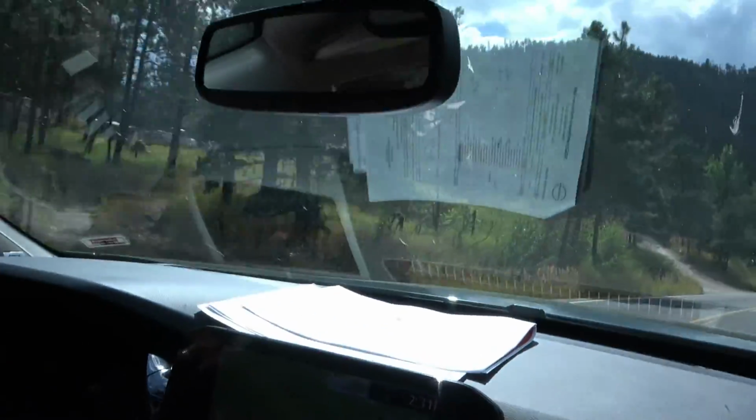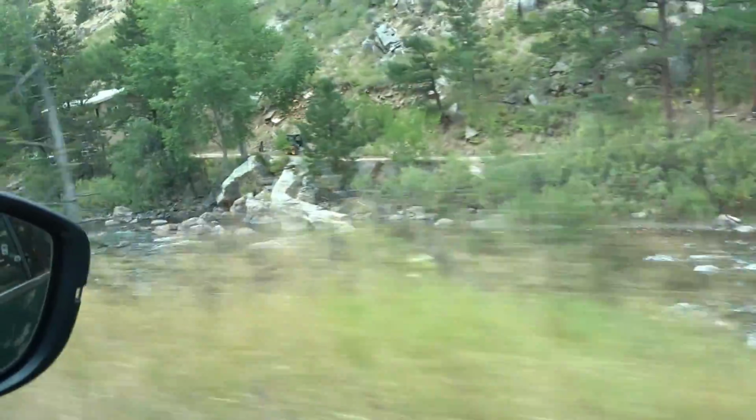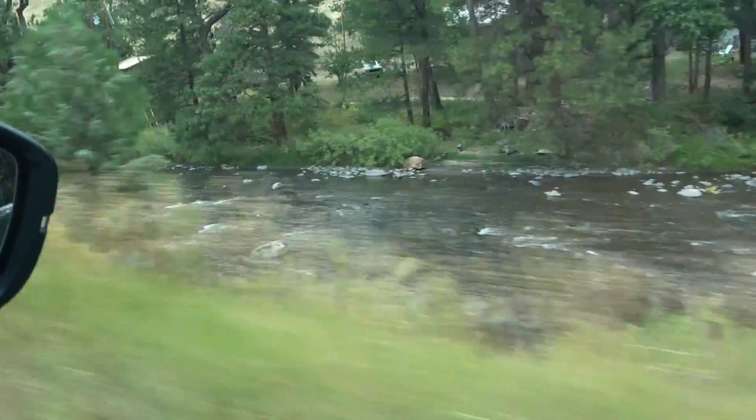You almost take a picture of some of the river when there's a gap in the trees. Maybe. Yeah, this is Poudre Canyon. This is always a beautiful canyon. You're really close to the rocks. And we're not to the burn area yet. And this is one of my favorite routes through here. It's a narrow little road, but there's a lot to see.